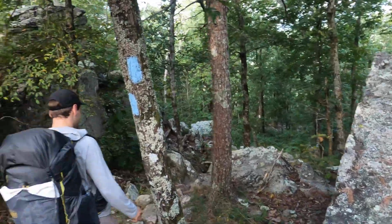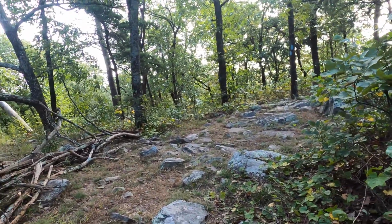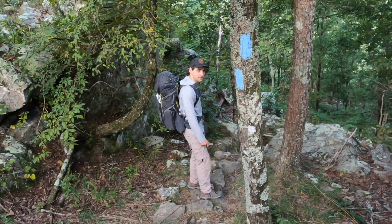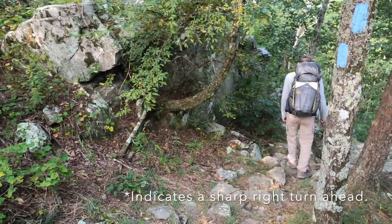Oh, this is where the trail descends down suddenly. Yeah. Oh, okay. This is a tricky spot people often miss. I see they've piled a bunch of wood here to try to direct you. You often miss that there's, see the little double blue blaze on the tree? You sharply turn and go downhill right here.